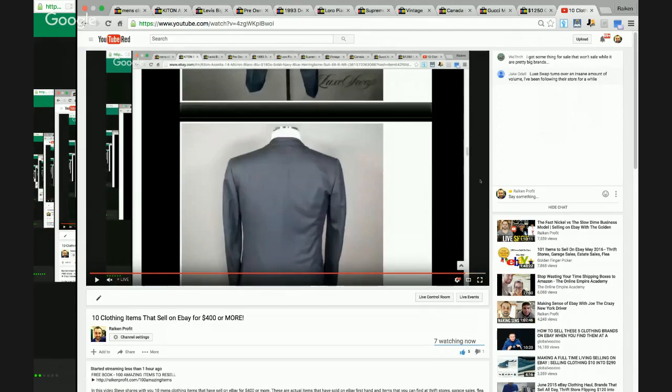A brand like Keaton, it really doesn't matter what model it is, it's going to sell. But if you come across certain brands, even like Ralph Lauren Polo, there's going to be different sizes, different colors, models, materials. There's going to be a lot of different types of items within the brand that can go for various prices.